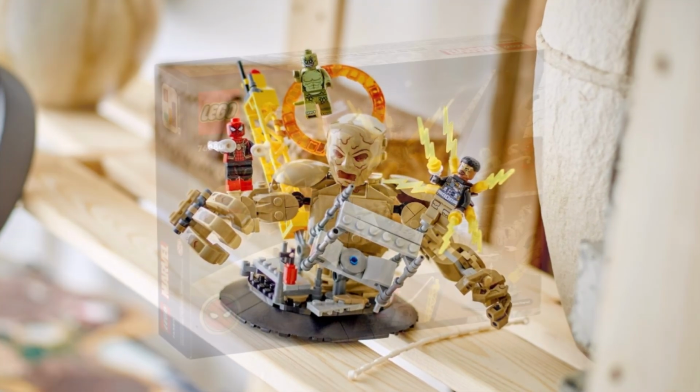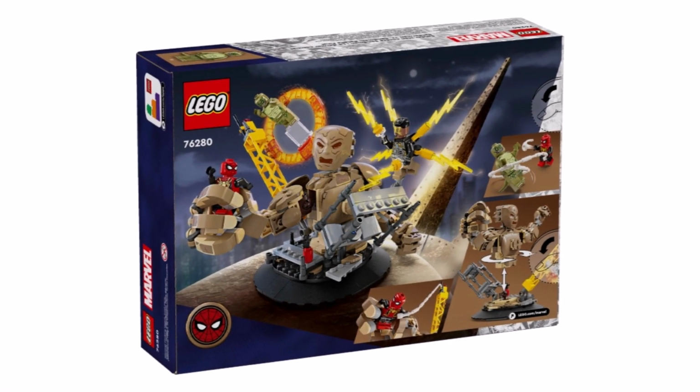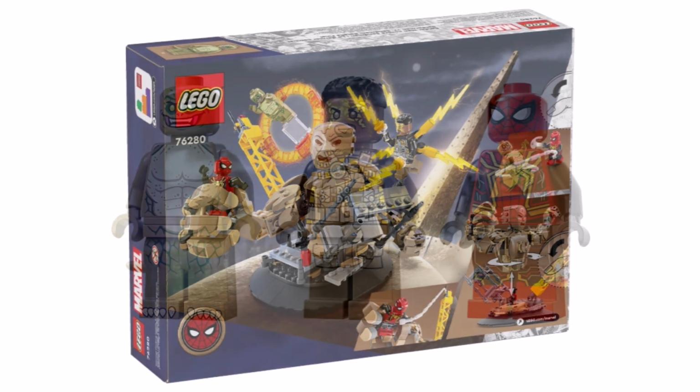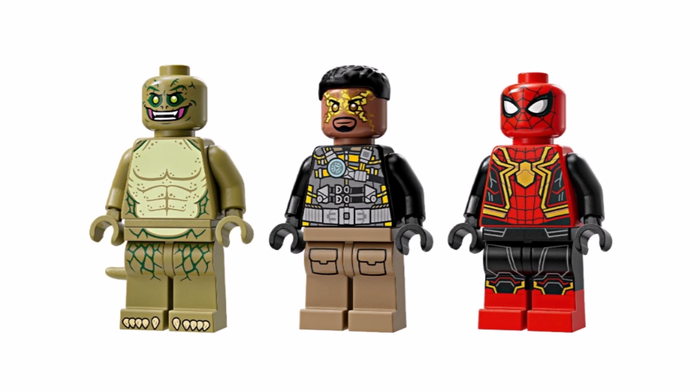Then we are getting Sandman as a big brick built figure, then some scaffolding, and also that black base which we saw with the Spider-Man sets last summer. So yeah, the main draw for a lot of people is going to be that Lizard minifigure with leg printing, brand new torso printing, and even some printing on the tail potentially.